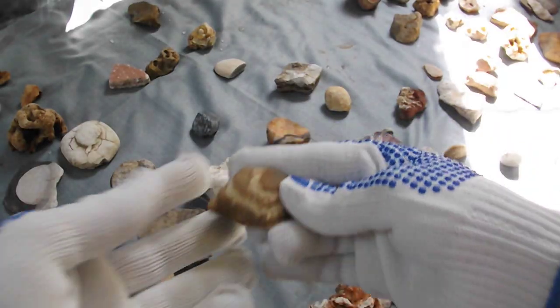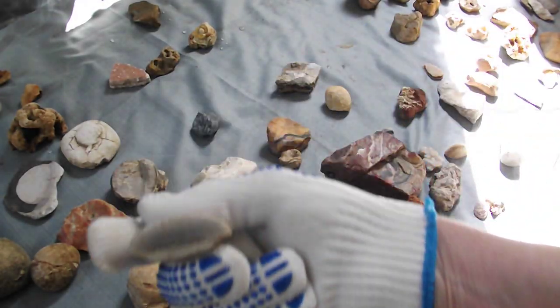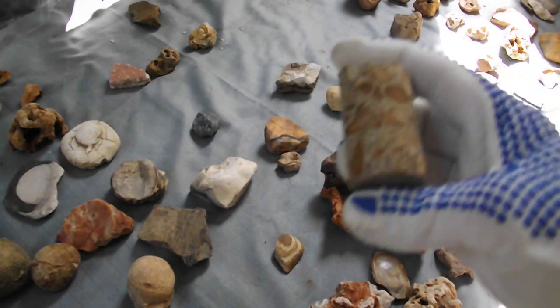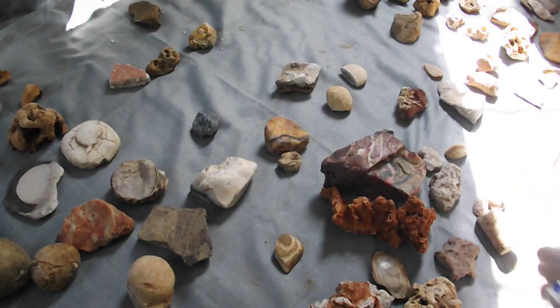And then this one I think I found at the Meramec River. And you know, the Meramec River, it could have come from anywhere. I think I want to show this one because this did come out of the river too. It is not a rock, but I always liked it. So no telling where it came from.